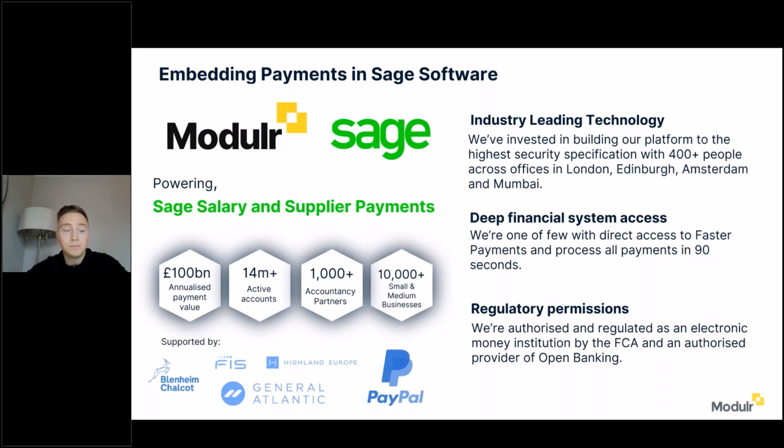A few interesting things to note is we've obviously been invested in by a few big firms. PayPal is probably the one that's most widely known, as well as FIS. So there are a few investors in Modulr as a business. And as a platform, we have over 14 million active accounts today. We have an annualized payment value of over 100 billion. And we also have over 10,000 small and medium businesses in the UK using our accountancy and payroll salary and supplier payment solution, with over 1,000 accountancy partners.